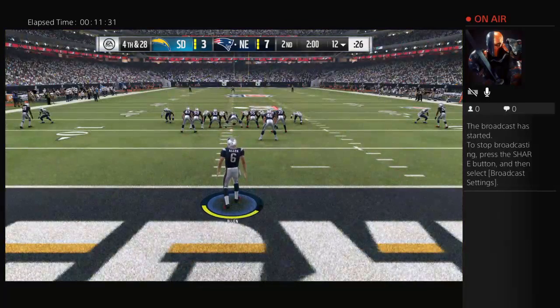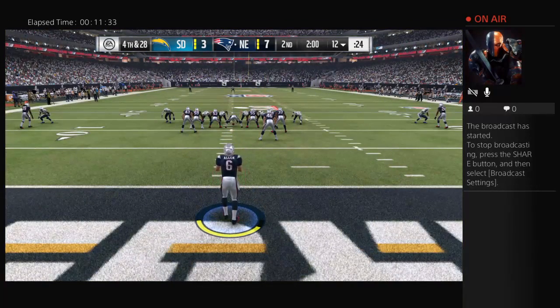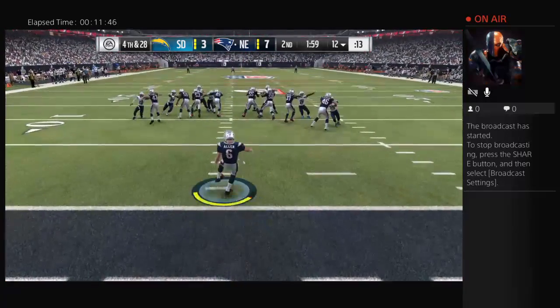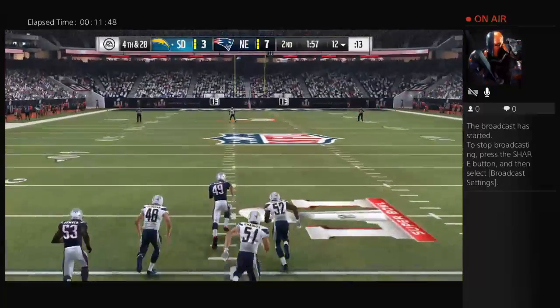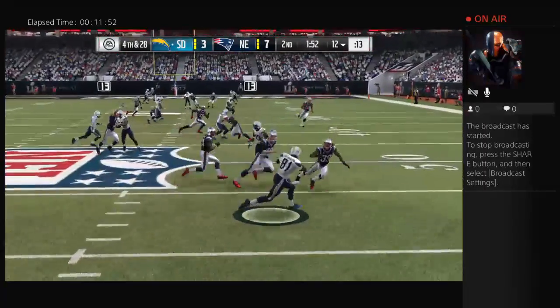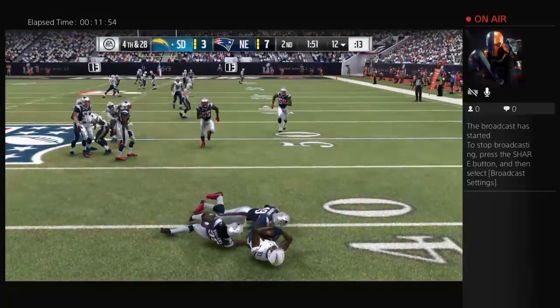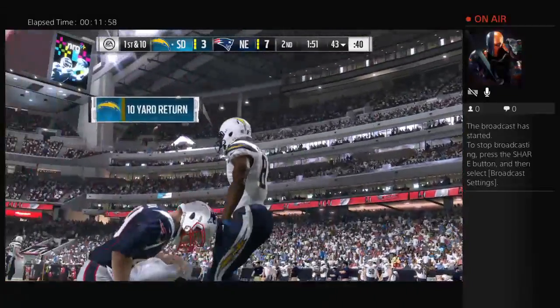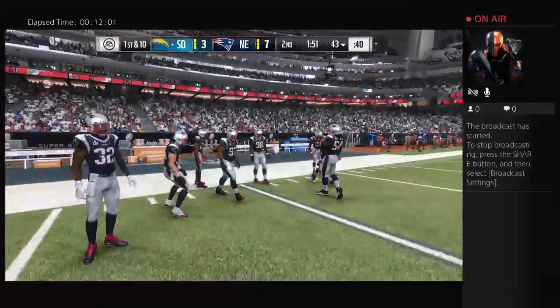So on 4th down, the left-footed Ryan Allen to kick it away for the Pats. Fielded at the 33. That'll be put in the books as a 53-yard punt. And it'll be Charger football here as they take over.